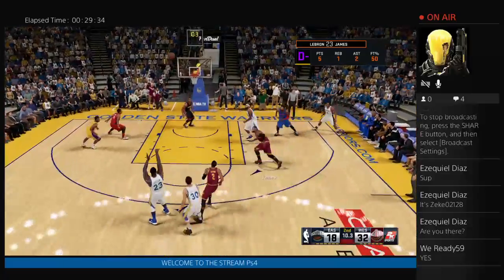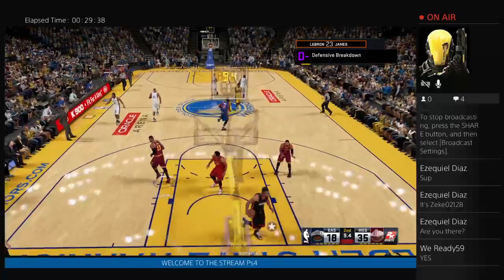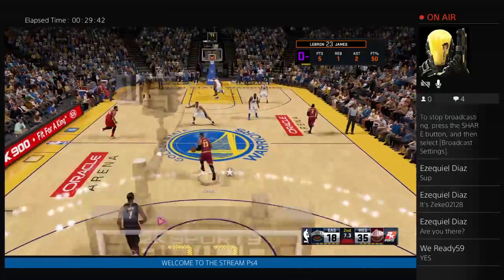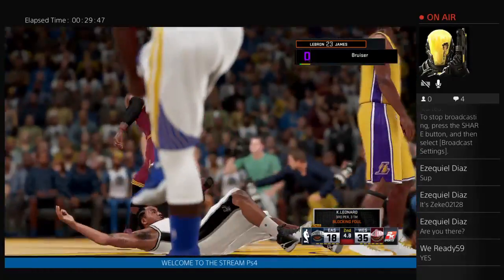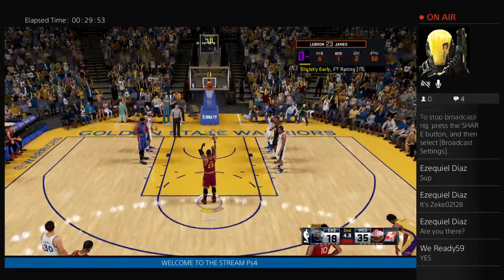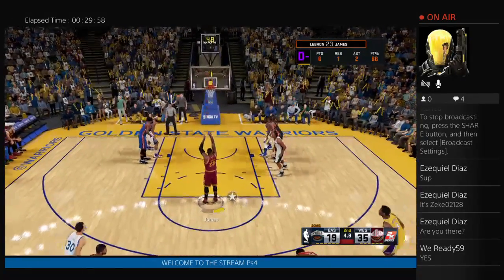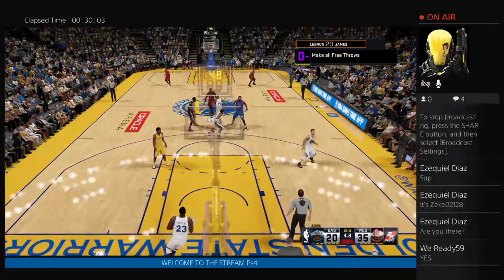Curry dishes to Green. I missed it on purpose so we can get a 4-point play. Curry's got 5 assists in the game. Here's James. Tried to step in and cut him off, but just didn't get there quick enough. Yeah, he would. I'll make both of these, and this is his 2nd trip to the line in the game. And James drills them both.